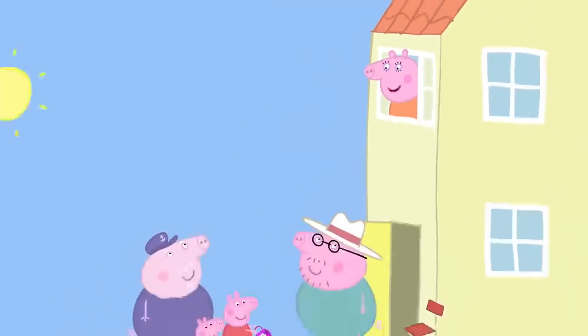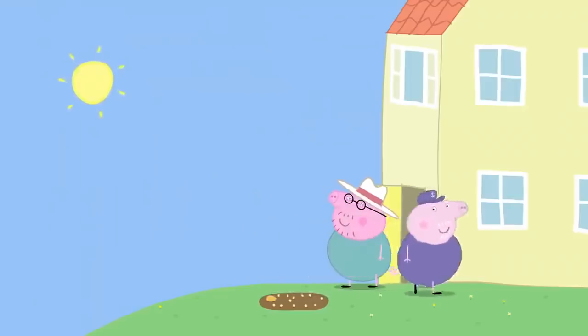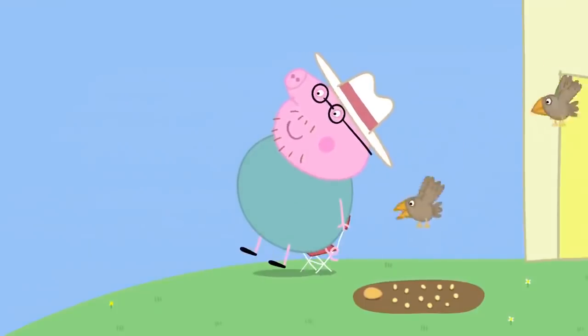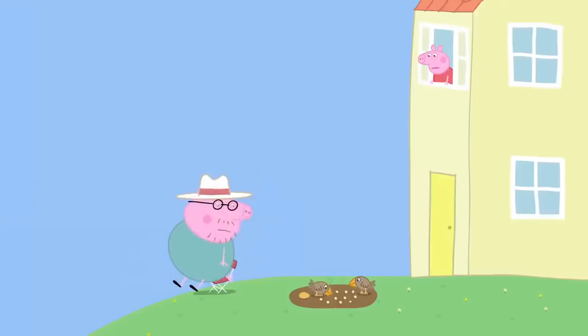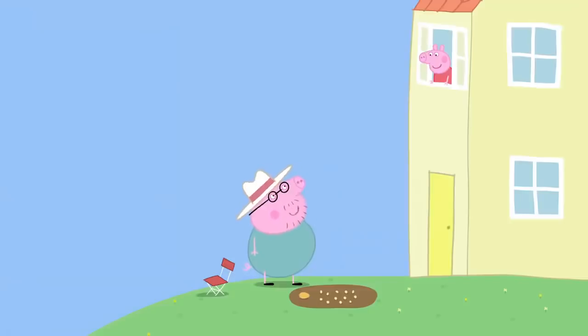Peppa, George, bath time. Oh, but what if the birdies come back? Don't worry, Peppa. I'll make sure the birds don't eat the seeds. Thank you, Daddy. Good luck, Daddy Pig. See you tomorrow. Bye. Ah, this is nice. Daddy, you have to be the scarecrow. What? Oh, shoo, shoo, naughty birds. Now, stay there until the birdies go to bed. Okay, Peppa.